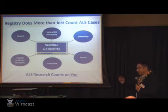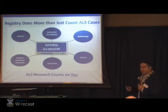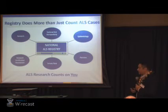We also look at survey data, which I'll be mentioning, and currently we have 17 surveys. We also have the research notification system. This allows patients to get information about clinical trials and Epi Studies. More importantly, we also fund research looking at the risk factors for ALS, etiology, possible causes for ALS, and the National ALS Biorepository, which allows patients to participate and be part of research.